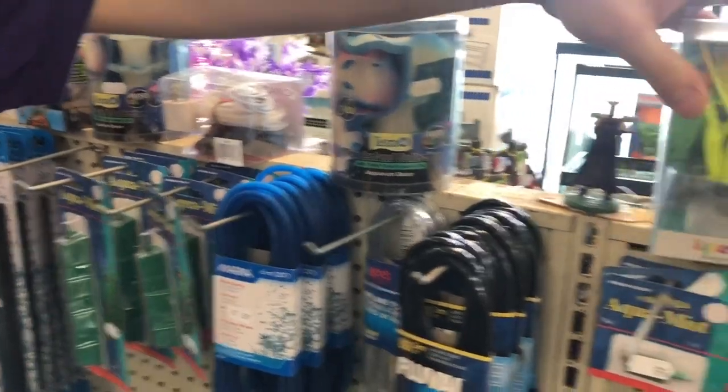Oh yeah, we got the glow-in-the-dark stuff. Lots of glow-in-the-dark stuff for the neon tanks.